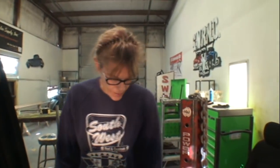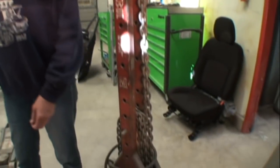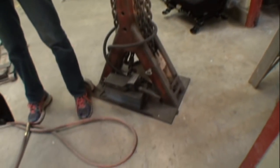Alright, we went ahead and straightened that door out, and we got pretty lucky, wouldn't you say? Yep, I think we got lucky. We didn't have to use the frame machine. That would have really been a nightmare of a job doing that.